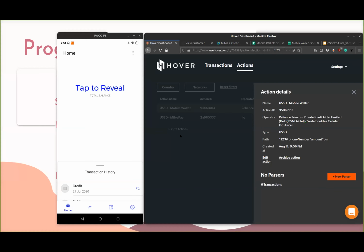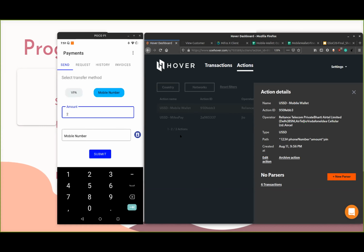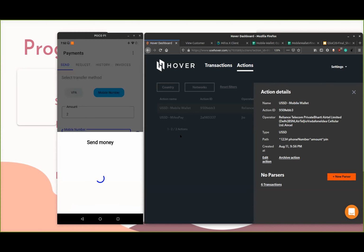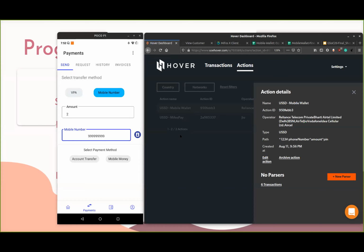I will show a live demo using my phone, though my phone provider is not supported. Let's say I'm making a transaction here. Submit. Then the user gets two options: the normal account transaction, done using the Fineract APIs, and secondly the mobile money option using the Hover SDK. If I select the first, I just get a normal transaction using the Fineract API, but here I will be demoing using the Hover SDK.